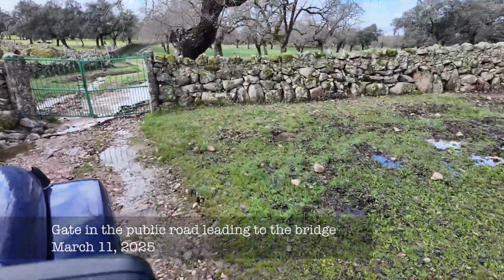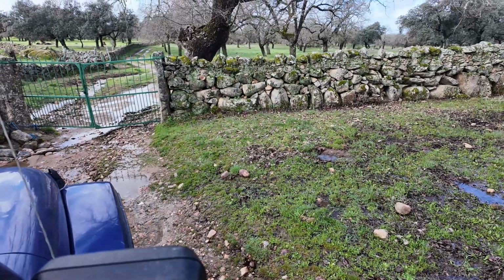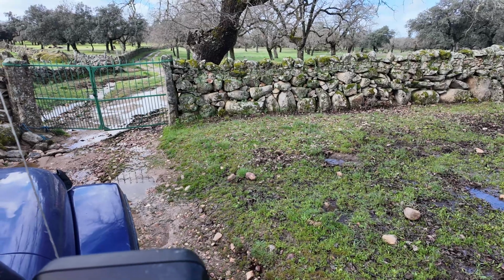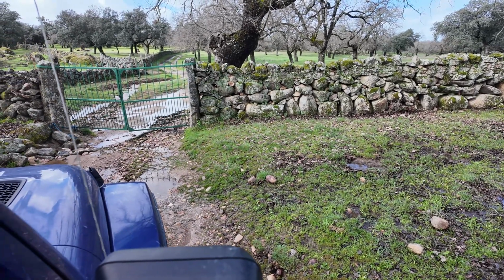We saw enough and didn't open this gate because we don't want to run into that neighbor. But we do have a right to go through here because this is the public road.